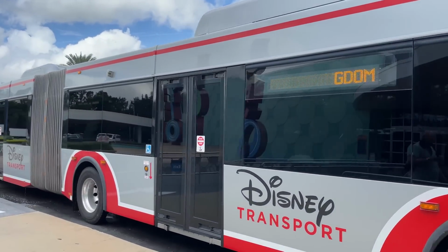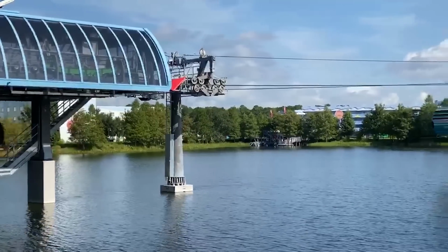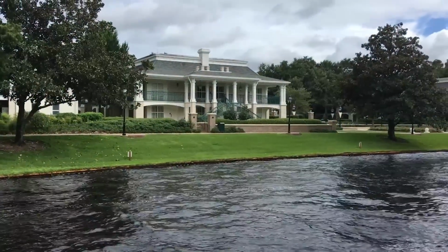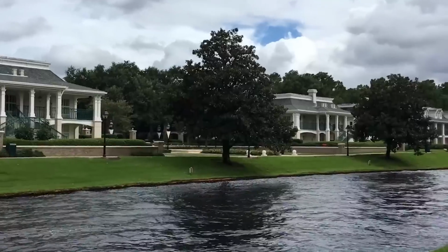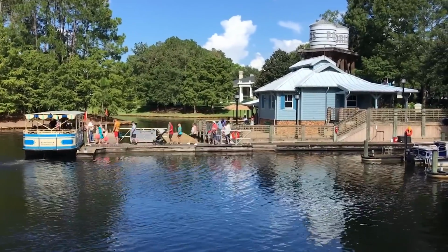If you're still wanting to stay at a value resort, Pop Century has a bus system and Skyliner access, so you don't always have to rely on a bus to take you place to place. As far as moderate resorts go, Port Orleans French Quarter might only have one bus station to get to the parks, but the resort itself is lots more compact and less crowded than Disney's Caribbean Beach.